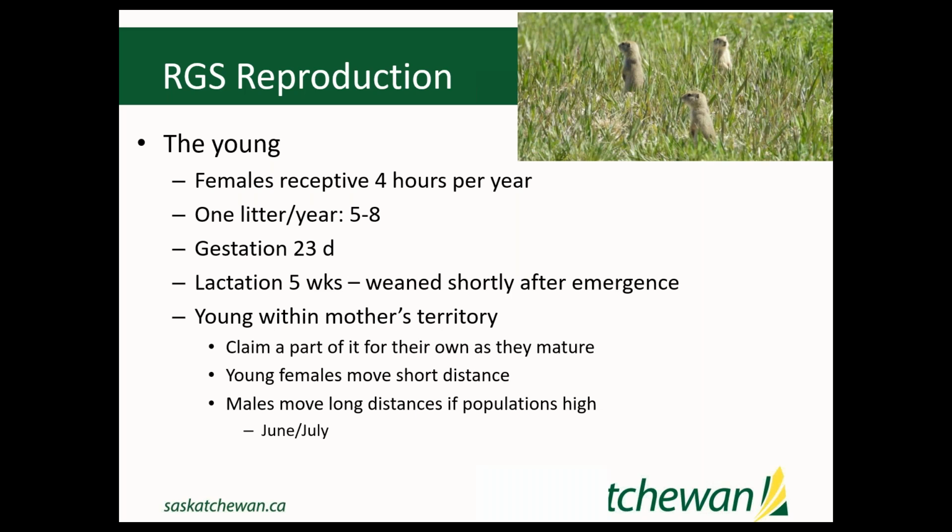So when those babies are coming up, typically in late May, can be as late as early June, they are weaned and they are ready to go. They may be maybe not the brightest little critters in the whole wide world, but they are functionally independent of mom. They still rely on her for training, but they don't necessarily need her for survival strictly. They're going to stick around within her territory. Richardson's ground squirrel is very territorial.